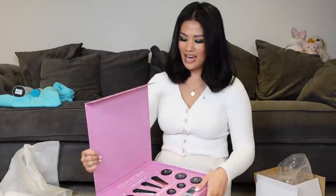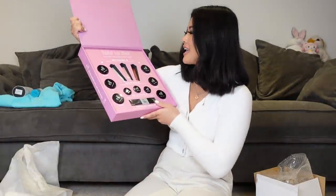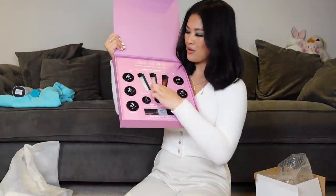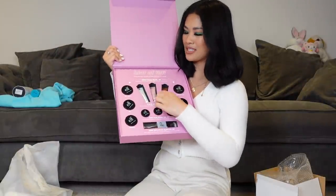Okay, next product. I hope you guys are still with me. So we have another e.l.f. product. This is their Hint of Tint. Sounds so cute. I actually have all of these shades from e.l.f. This is their lip balm, which by the way is so amazing and so delicious. So I will be putting them in the giveaway.